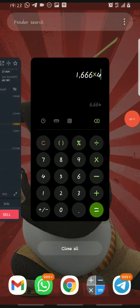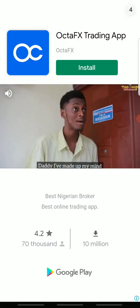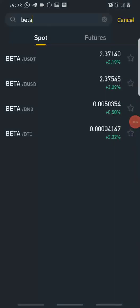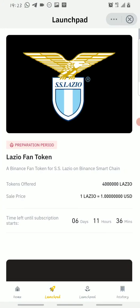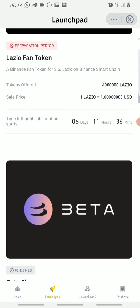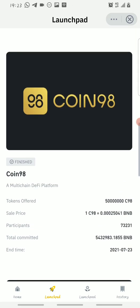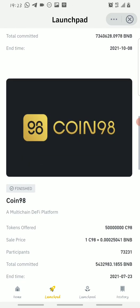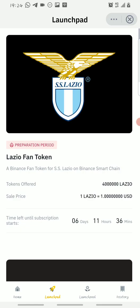So that's the thing about ICOs and IDOs, where you get to buy a token cheaper and you sell at a higher price. We've seen a lot of this with a lot of tokens on Binance. For those of you that joined Beta Finance, I know a lot of you made profit, and for those of you that also did Coin98, it was sold at about $1 each. But after its launch it went as high as $3 in less than 2 hours or so. And this is another opportunity to make a lot of money from the Binance Launchpad, and it's with this token, the Lazio fan token.